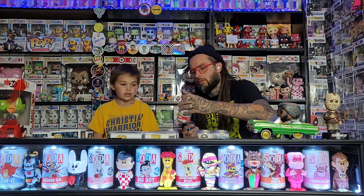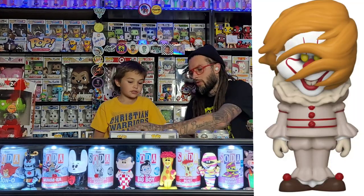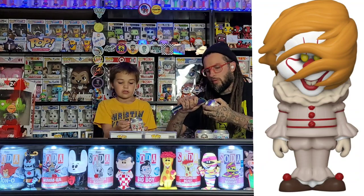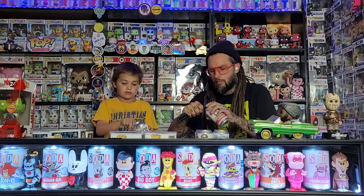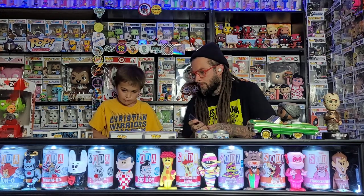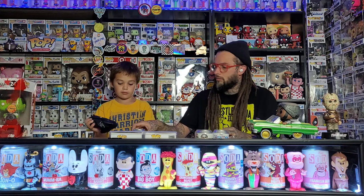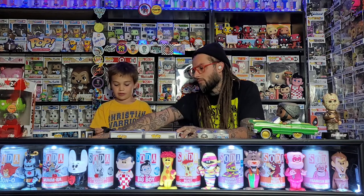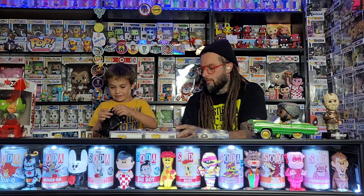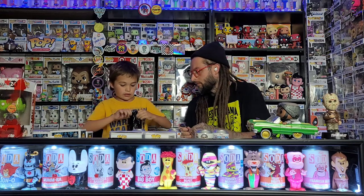The Pennywise? Yeah. So, the Pennywise chase, his hair's switched to the side. It's like Shredder, the Walmart exclusive. Shredder, he's black, like. Okay, well, not on the bottom. What is it called? The Pog. Cut it. Yeah.